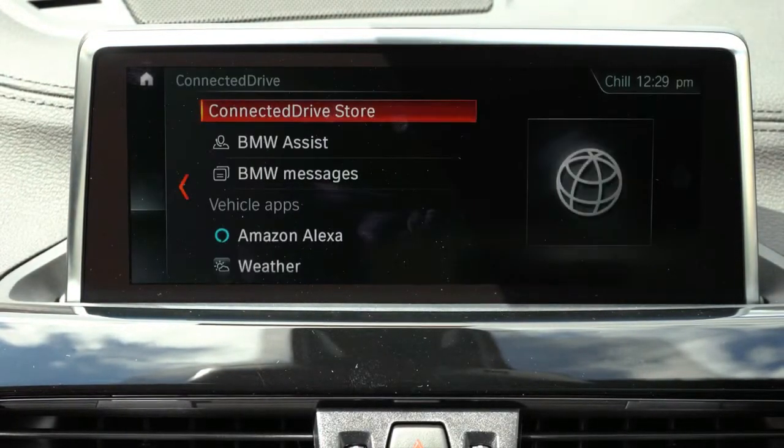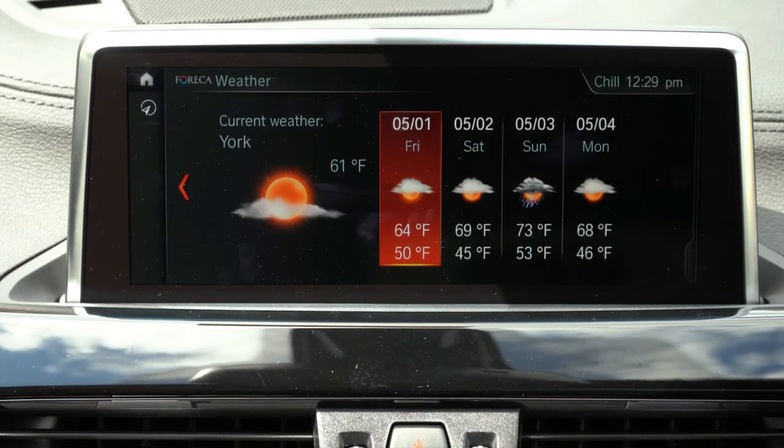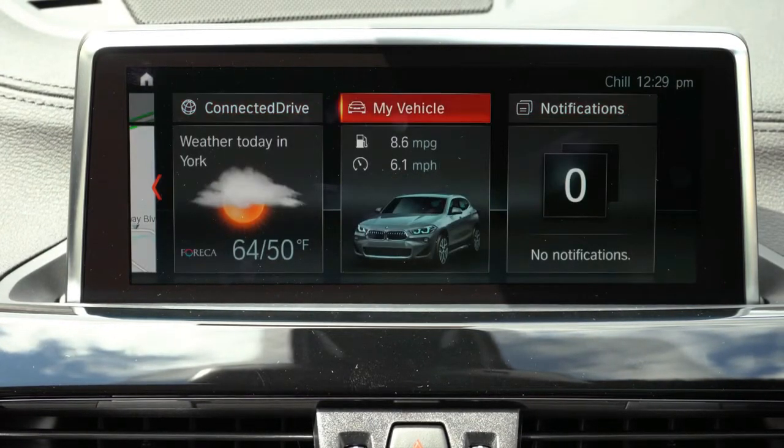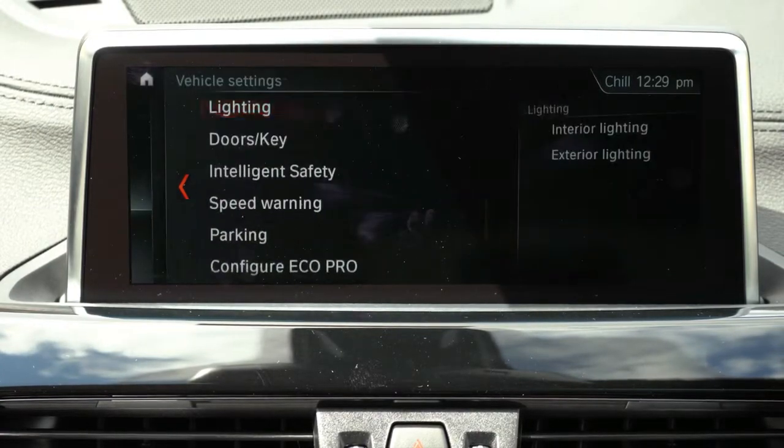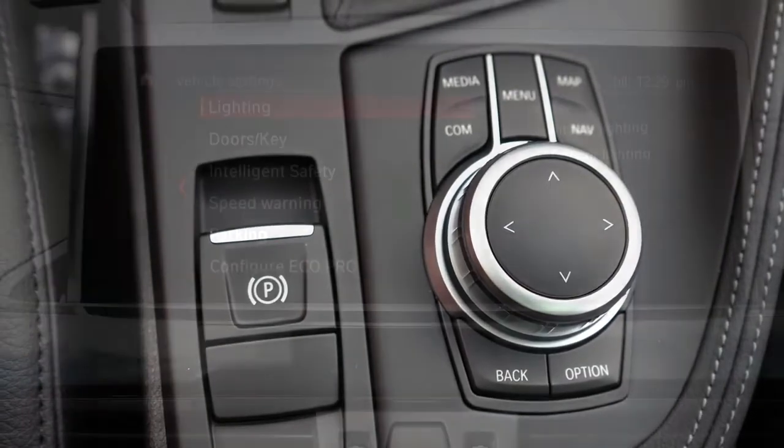So now for 2020, you have the standard 8.8 inch color touchscreen display. So that's pretty darn cool up there. You can control it through the touchscreen. Like I said, it is controlled by voice activation as well. There's a circular dialing buttons just behind the shifter. So a bunch of different ways you can check out what's up there.